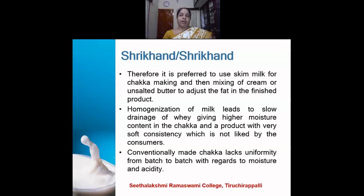Homogenization of the milk leads to slow drainage of whey, giving higher moisture content in the chakka and a product with very soft consistency, which is not liked by the consumers. So homogenized milk is not very suitable for the preparation of Shrikhand.